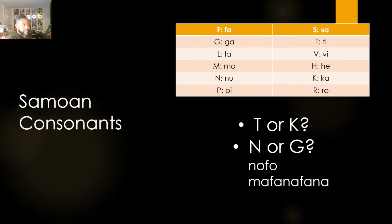So but T, like ta'avale. If you're familiar with that word, that means car. Ta'avale. Same like in English, right? But if you say a K style, then it's going to be ka'avale. So ta'avale or ka'avale. And then V, same like English, V. And then he.